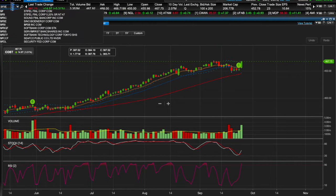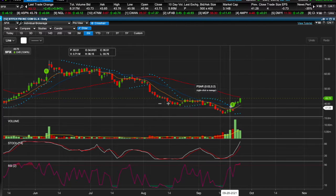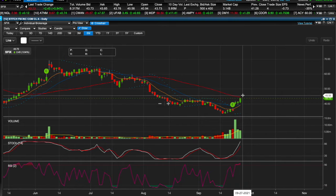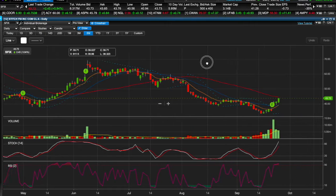Stitch Fix is the next one I have on the list. It's been running downhill for quite a while. We finally got a bounce and are reversing in direction. We're making a little flag pattern here and headed toward the 50 MA. And if we get above the 50 moving average, we could keep running to the upside. But we may need to pull back before that, so this could be a good pullback trade. And it is an online retailer, and we are running into Christmas time. Even though it's months away, people start to Christmas shop early, and an easy way to do that, especially with COVID going on, is shopping online. And Stitch Fix is definitely one of those retailers that people like to shop at online. So keep an eye on Stitch Fix.